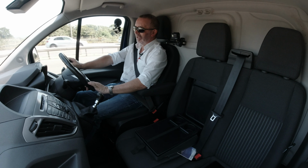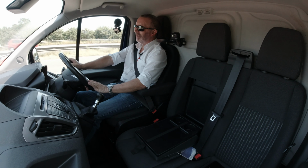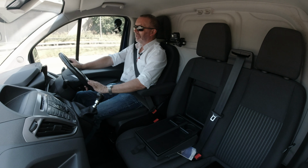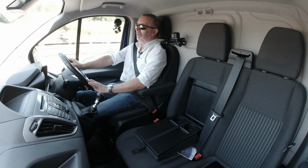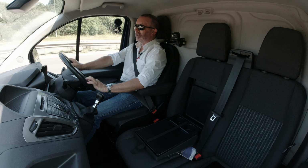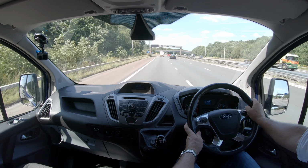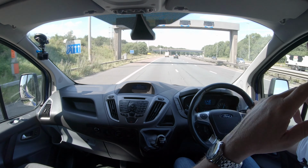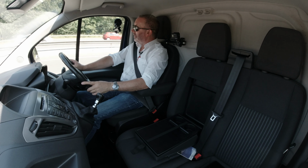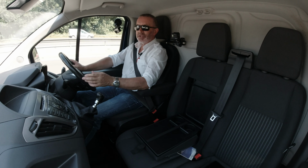Oh, that's set the speed limiter. So we'll get back. So there we go, that's 69 miles per hour. It's about 1800 revs. No noises, nice and quiet, no wind noise. I dare say there would be if you had the roof bars up, that would generate some resistance and noise. But apart from that, it drives absolutely fantastic.